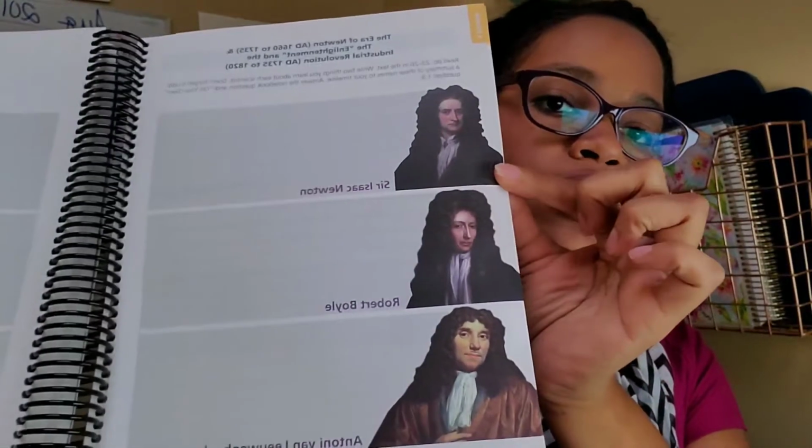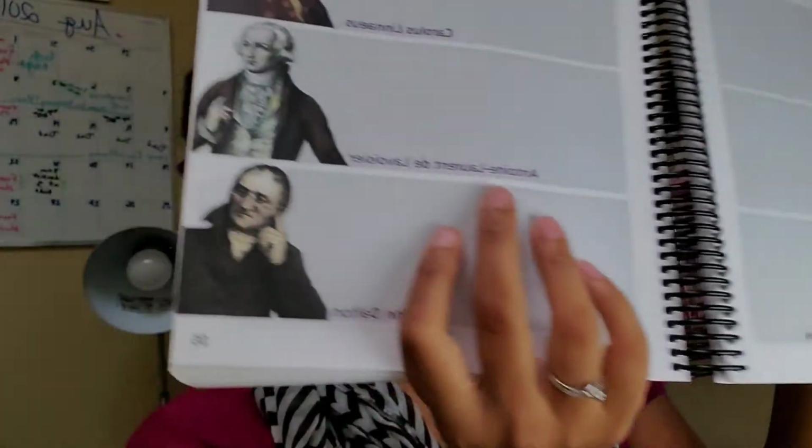And lastly, I just want to share this too. Pages 24 and 25 talk about the era of Newton, the Enlightenment and the Industrial Revolution. You're writing two things you learned about each scientist, and it says don't forget to add a summary of these names to your timeline. And so here we have some men.